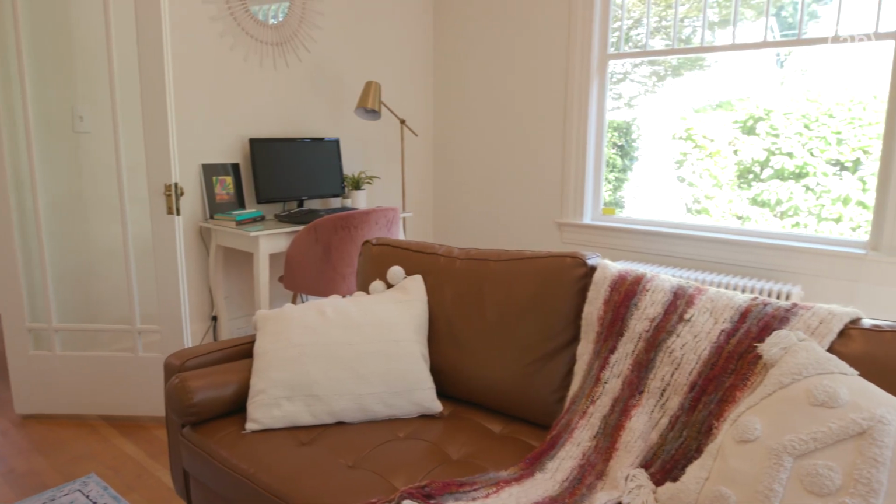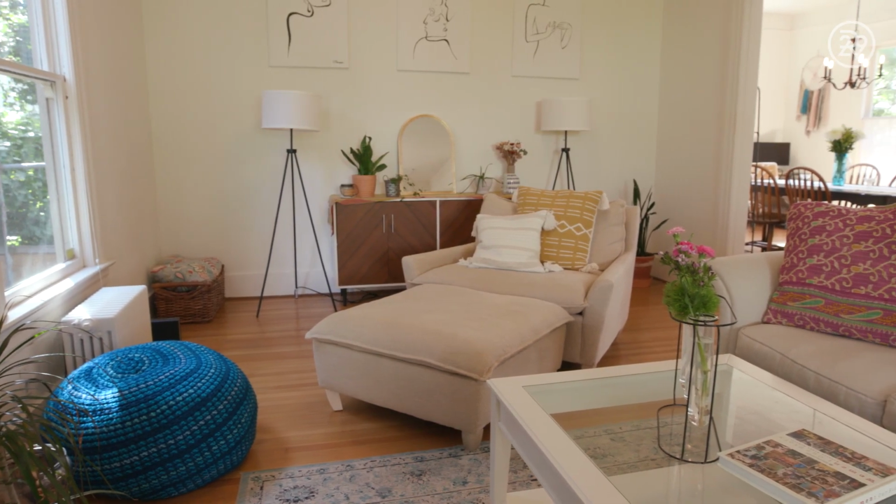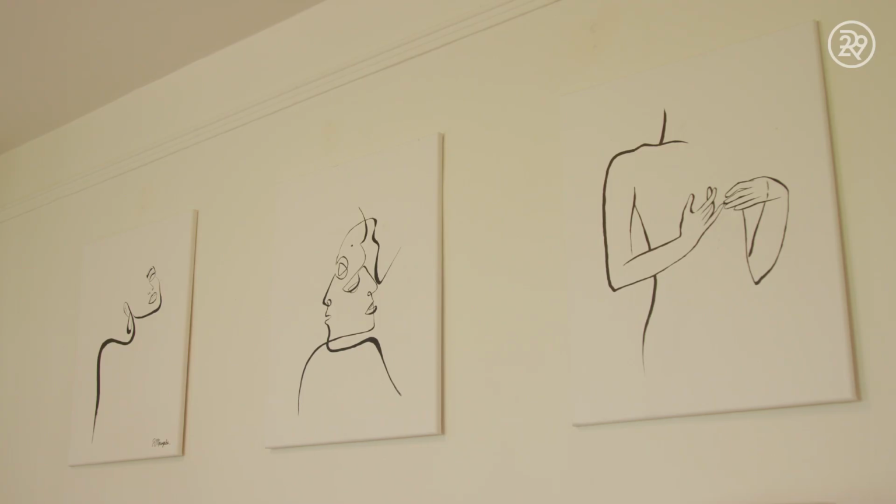My family's pretty crafty, so my mom knitted all the blankets that you see in the room, and then my aunt knitted the little puff in the corner. And then our friend is super artistic and painted the pictures behind us. She painted them for our old house, but they fit perfectly in this space. And this is also my office. I work in the corner.